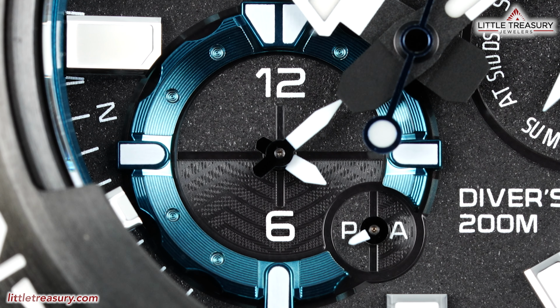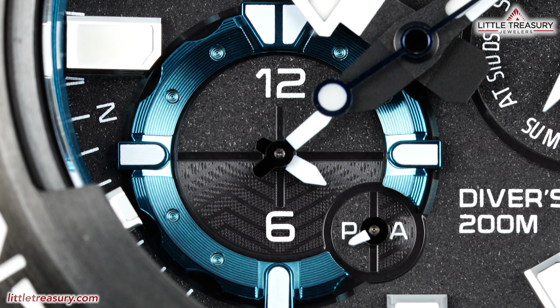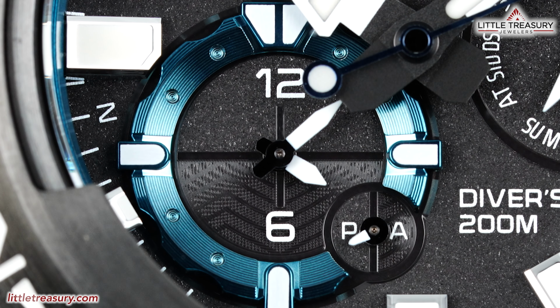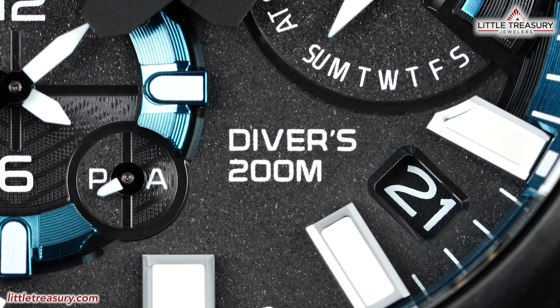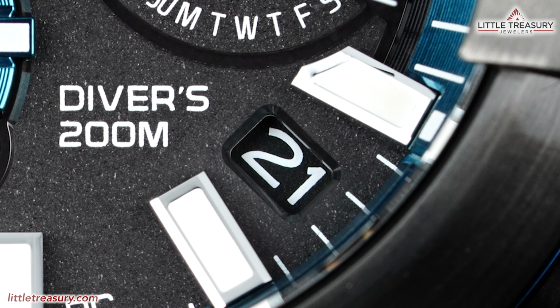The second time zone dial can be found at the bottom left portion within a blue ring and has a black background with white hands and markers. It has a PM and AM indicator at the bottom right portion. Diver's 200M can be found in white at the bottom right portion, and the date window can be found beneath it with a black background and white numerals.